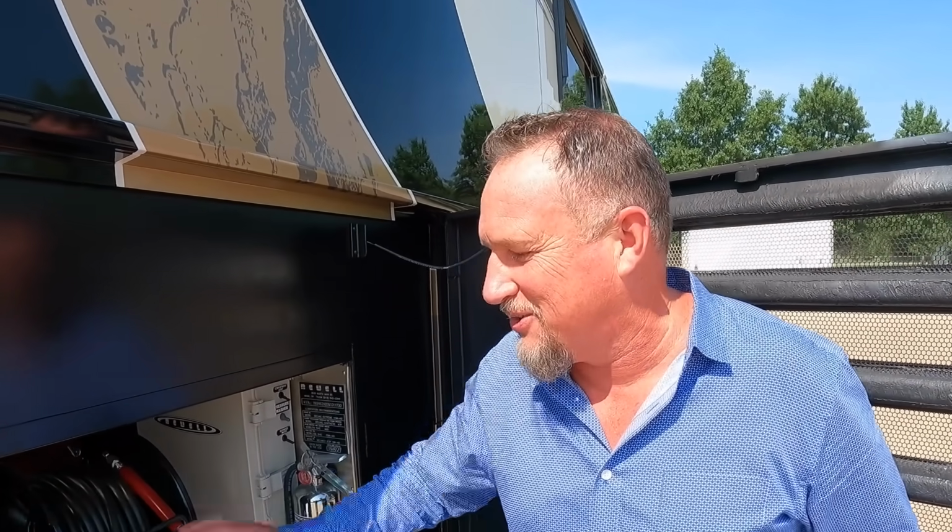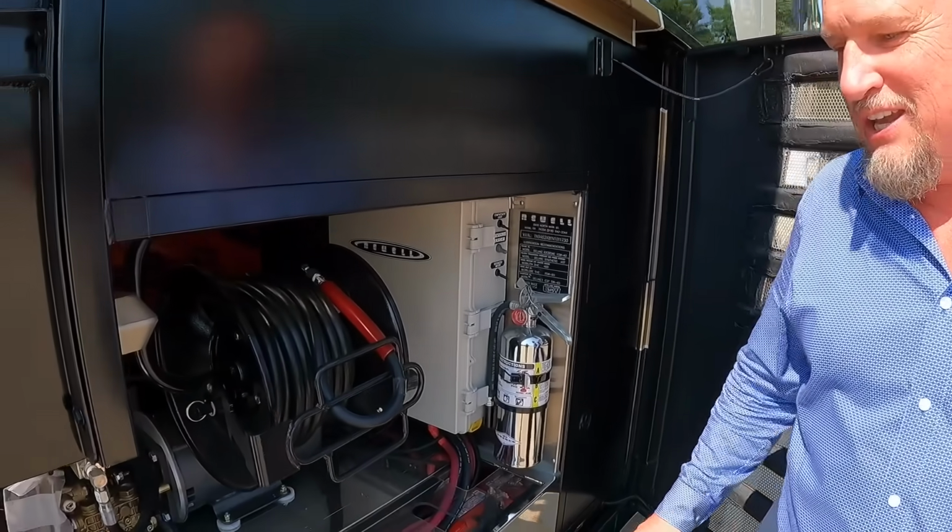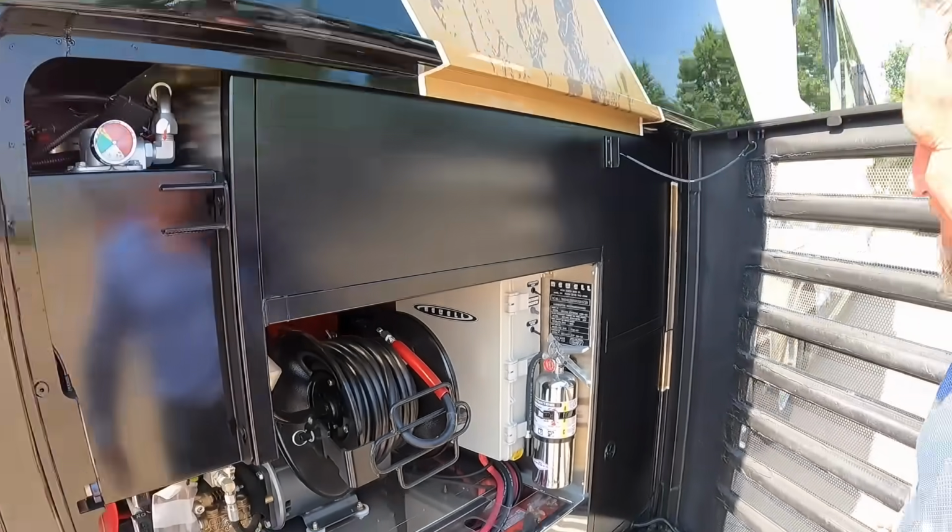I end up doing quite a bit of my own coach washes because you can't always have the detail guys where you need them, no offense to you. Yes, but sir, you pull up at Sturgis, you might be waiting a couple of weeks to get your coach washed. True story. I love to use this thing. It really helps out. Absolutely.